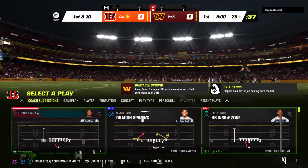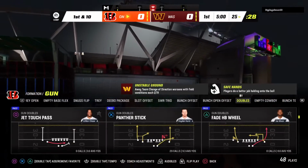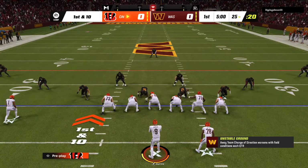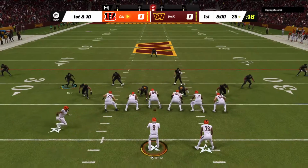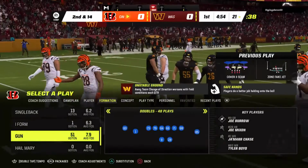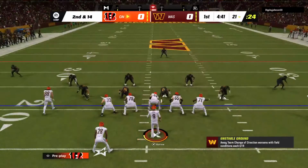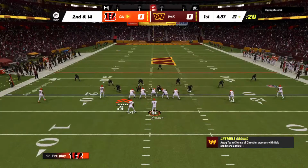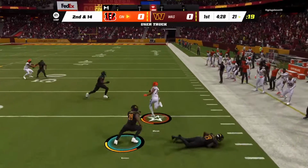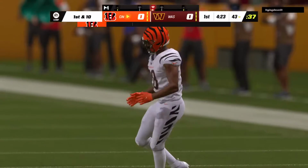Here at the 25. This goes out wide from Mixon, finding space at the 40. And they're going to get this beyond the 40 before he's taken down. Good work after the catch. Going to net him 23 and a first.